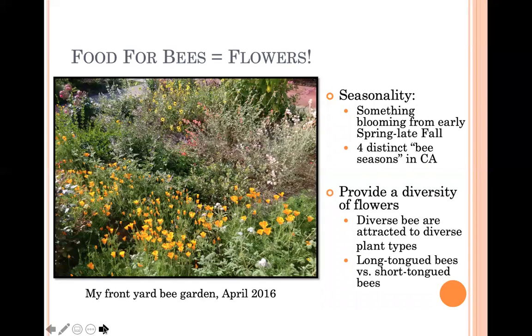And then you also have to think about the bee seasons. So remember we said there's early spring bees and summer bees and fall bees. So we have to make sure our gardens are flowering all year long. So in the spring, this is what my garden looks like. It has all different kinds of flowers. And then in the summer, it switches. There's different flowers that come into bloom. And even now I have much different flowers. I've got sunflowers, goldenrod, asters, buckwheats, things like that.